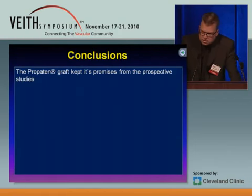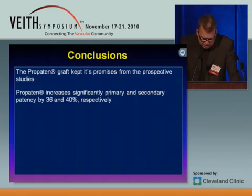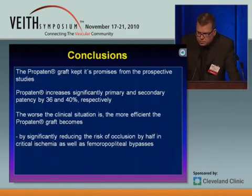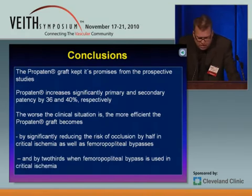So in conclusion, ladies and gentlemen, Propaten kept its promises from the prospective studies. It significantly increases primary and secondary patency by 36% and 40% respectively. And it seems that the worse the clinical situation is, the more efficient the Propaten graft becomes, by significantly reducing the risk of occlusion by half in critical ischemia, and by 2/3 when a femoropopliteal bypass is used in critical ischemia.